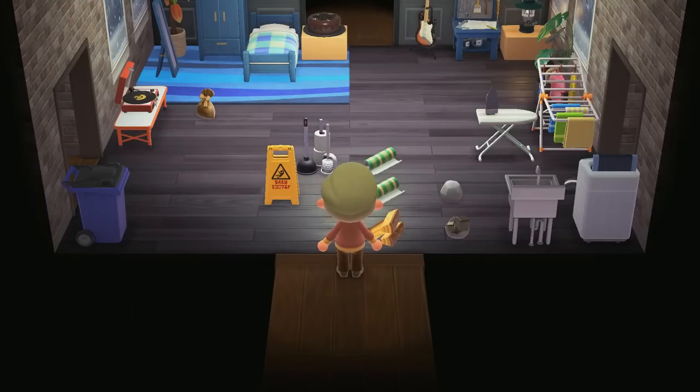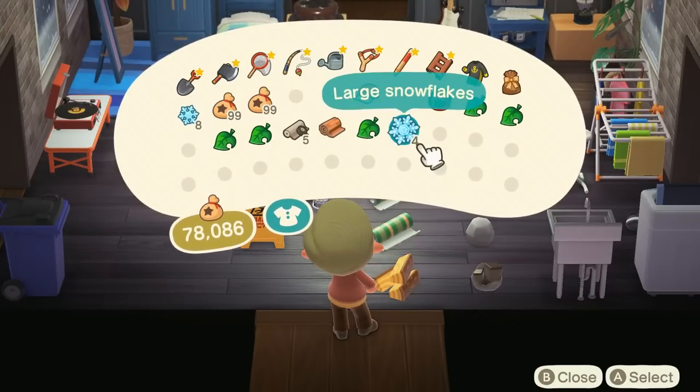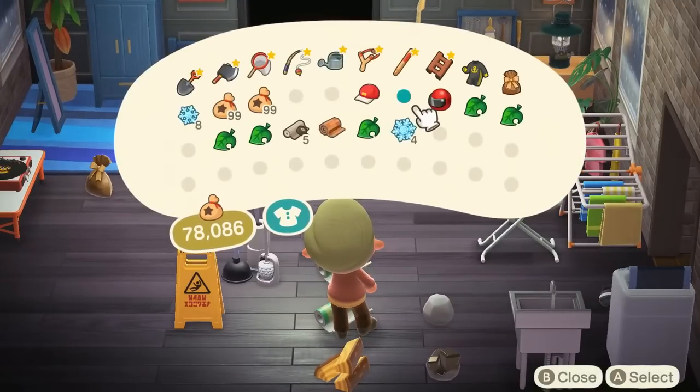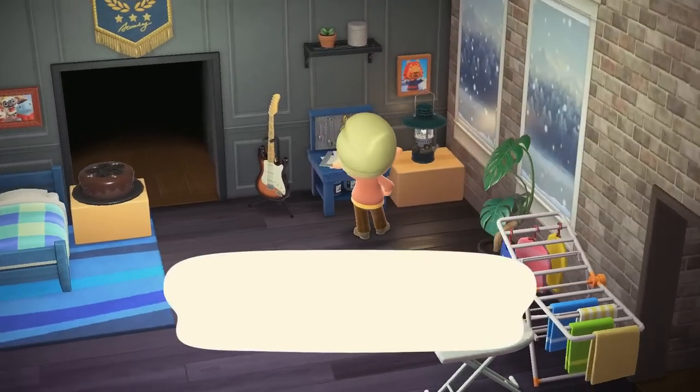Not so poor anymore. I'm hoping we can pay off a loan today, but that might be a lot more crafting than I'm anticipating. But look at that. We went through most of our small snowflakes here. I just gotta make a few more.